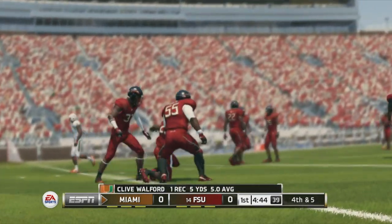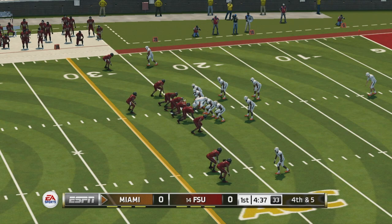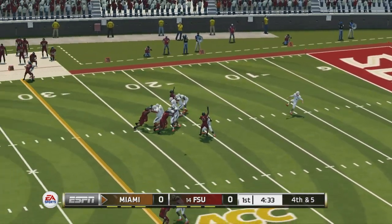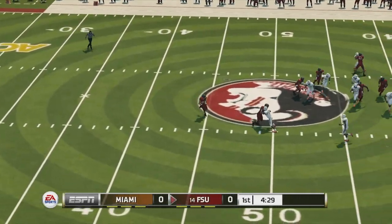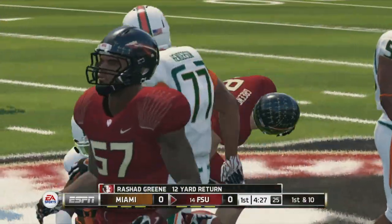And that was a really well-played series by the defense. That'll bring up fourth and five. O'Donnell is the punter. He makes it out to midfield. Not a bad return.